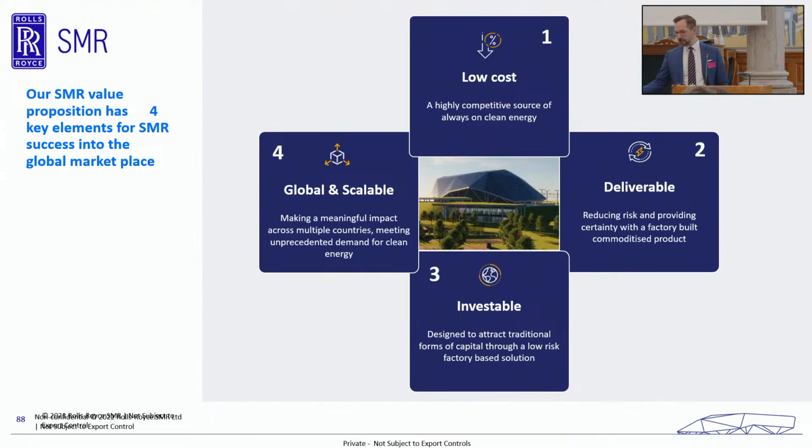And that's why the philosophy, how to get the low cost, is delivery with Rolls-Royce. It's not that we have something extremely innovative from a technology point of view. I could even say that it's really boring. It's a pressurized water reactor. We've seen them so many times over. It's the most common type in the world.